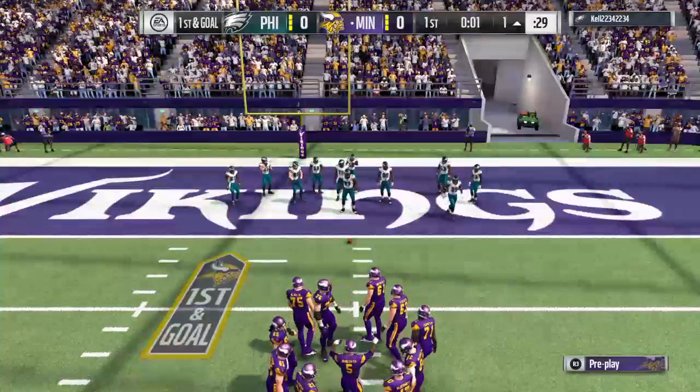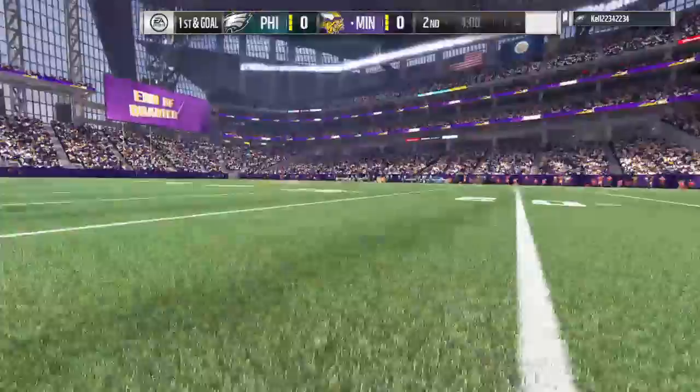Try to get one more in here before the quarter breaks. Back now with Charles Davis.